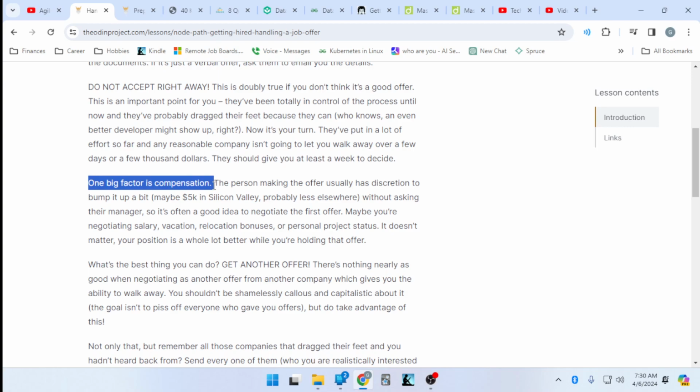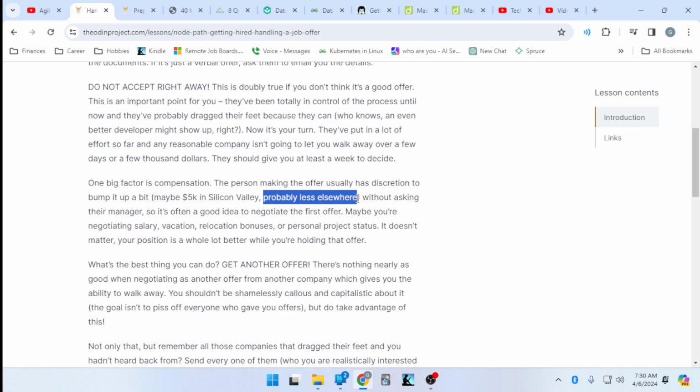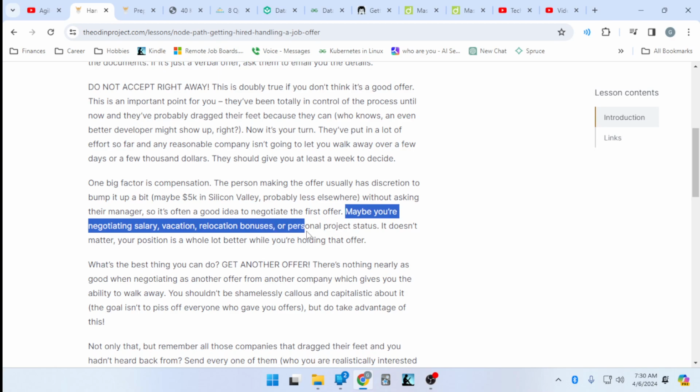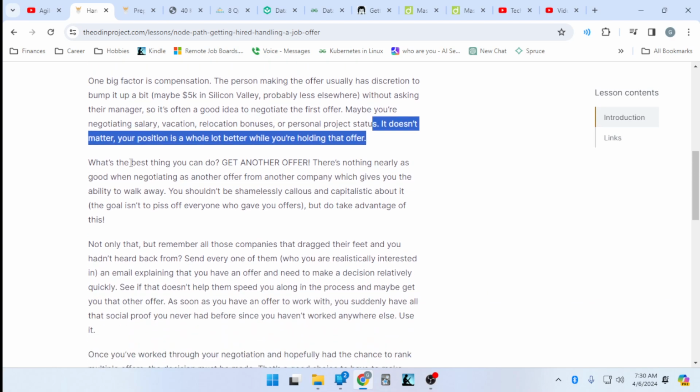One big factor is compensation. The person making the offer usually has the discretion to bump it up a bit, maybe $5,000 in Silicon Valley, probably less elsewhere, without asking their manager, so it's often a good idea to negotiate the first offer. Maybe you're negotiating salary, vacation, relocation bonuses, or personal project status. It doesn't matter. Your position is a whole lot better when you're holding that offer.